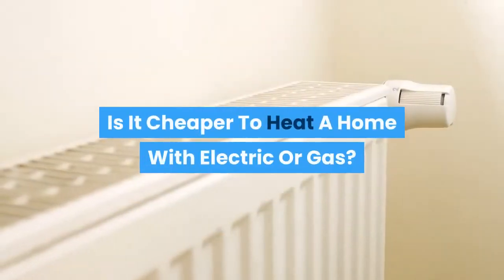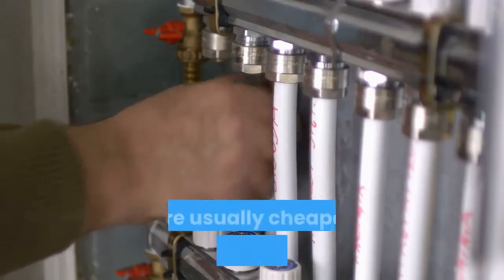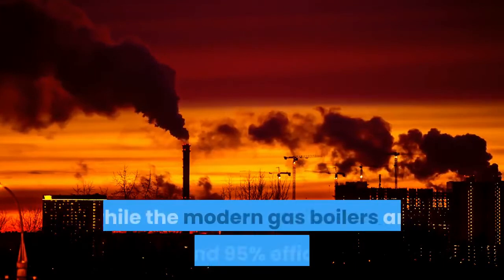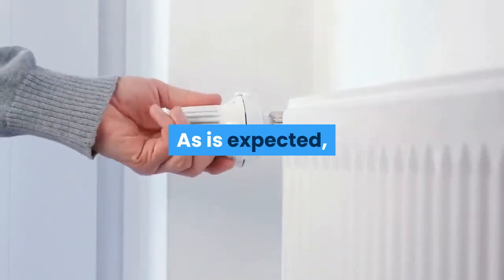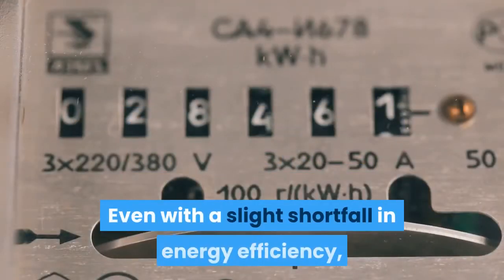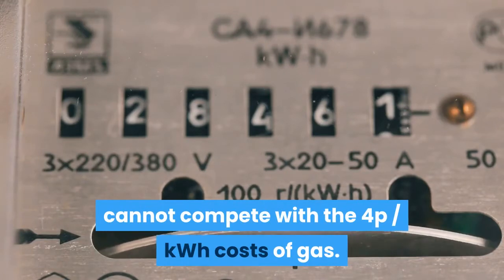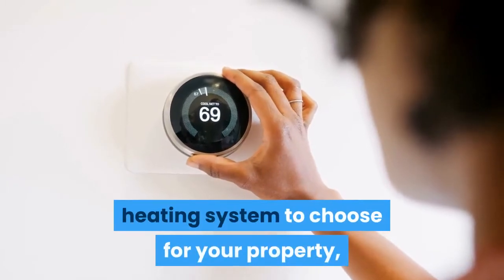Is it cheaper to heat a home with electric or gas? Gas-powered central heating systems are usually cheaper over the long term. This is because the electric boilers are regarded as 100% efficient, while the modern gas boilers are around 95% efficient. As is expected, a bit of the energy from a gas boiler will be lost through heat. Even with a slight shortfall in energy efficiency, the electric boilers at this stage cannot compete with the 4p per kilowatt-hour costs of gas. If you are not sure about which central heating system to choose for your property, we suggest contacting an engineer.